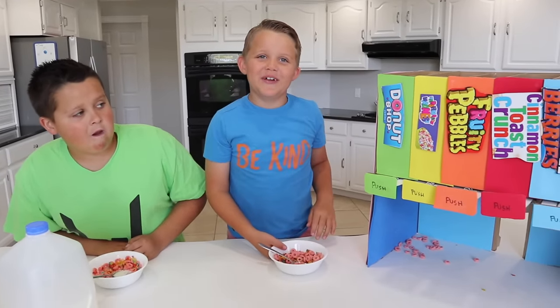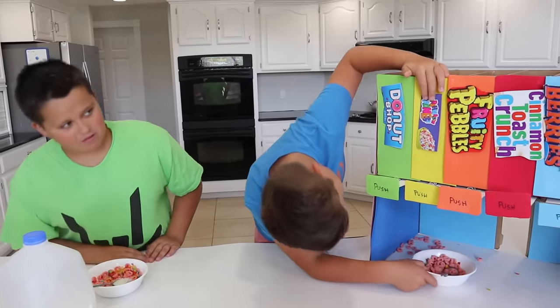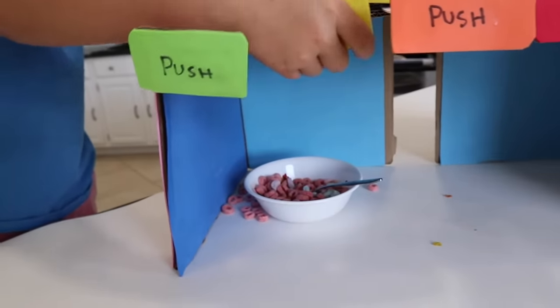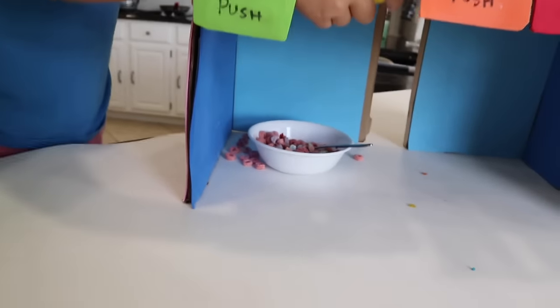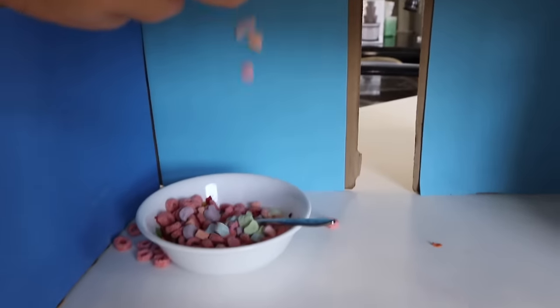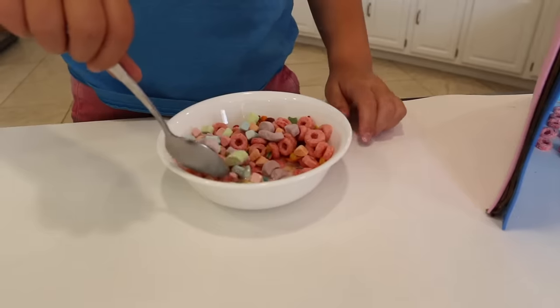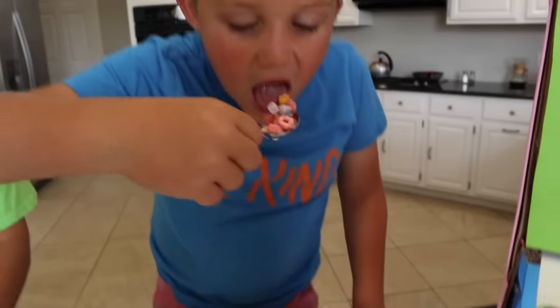I'm gonna go for the marshmallows. Oh, marshmallows? I'm gonna go for the Cinnamon Toast Crunch. Are they going in? Yeah, they are. Keep going. Well, that's good. That is a lot of marshmallows, you guys. Yeah, I gotta try it.